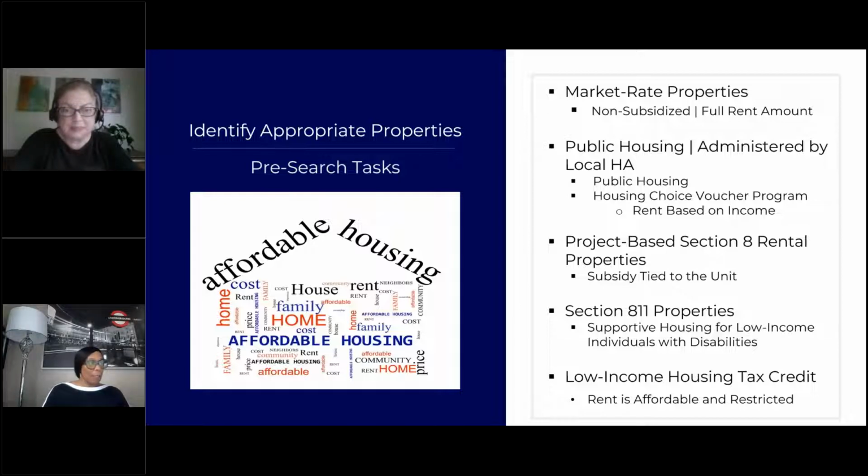And then we have our low income housing tax credit property. It is an apartment complex or housing project owned by a developer or landlord who participates in the federal low income housing tax credit program. Now with this, the developers and landlords receive tax credits by providing affordable housing to low income tenants at a restricted rent amount. So the tenant does not get the subsidy. The property management company and the developer get it, because they said, well, if you provide low income units, we're going to give you a tax break. So just FYI.